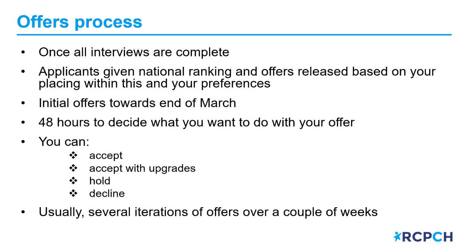There is a hold deadline, as there is an upgrade deadline, at which point the hold deadline will either remove you from the process if you haven't decided what to do with it, or you need to accept it by that deadline. So just bear in mind, if you're holding, keep an eye on the offers dates for any other specialties you may be applying for. But if you're only applying for paediatrics, you don't really need to worry about the hold option. And as has been mentioned a couple of times, if you decline it, then you are out of the system for that year. So just preference carefully again is the advice on that side of things.